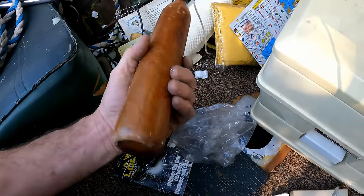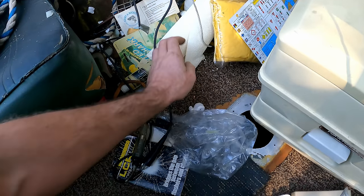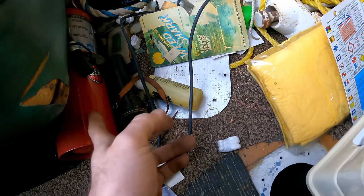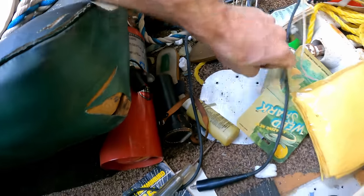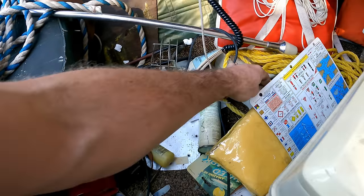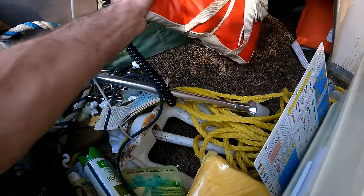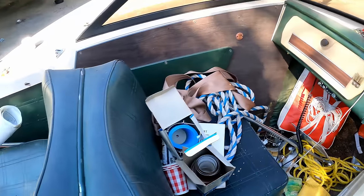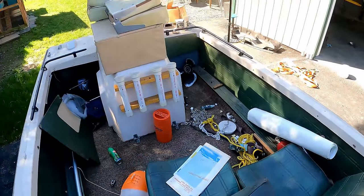And what else we got here? A little bat for knocking fishes out. A second fire extinguisher. I saw one in the back, one right here, which is in the green too, on the gauge. And another anchor, throwables. We got basically all of our safety gear. And I'll get this cleared out and then we'll get it running.